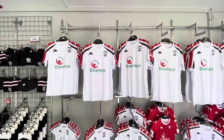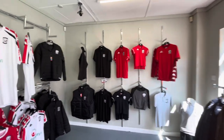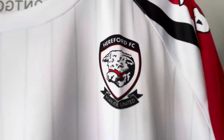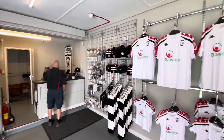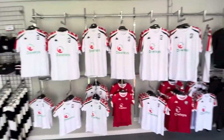Very nice, plenty in for sale. Unlike a certain club I know, it has nothing for sale. Sunderland have no shirts for sale. Medwin Clayton. Very nice. Thank you very much. I'm not a fan of black and white, but never mind.